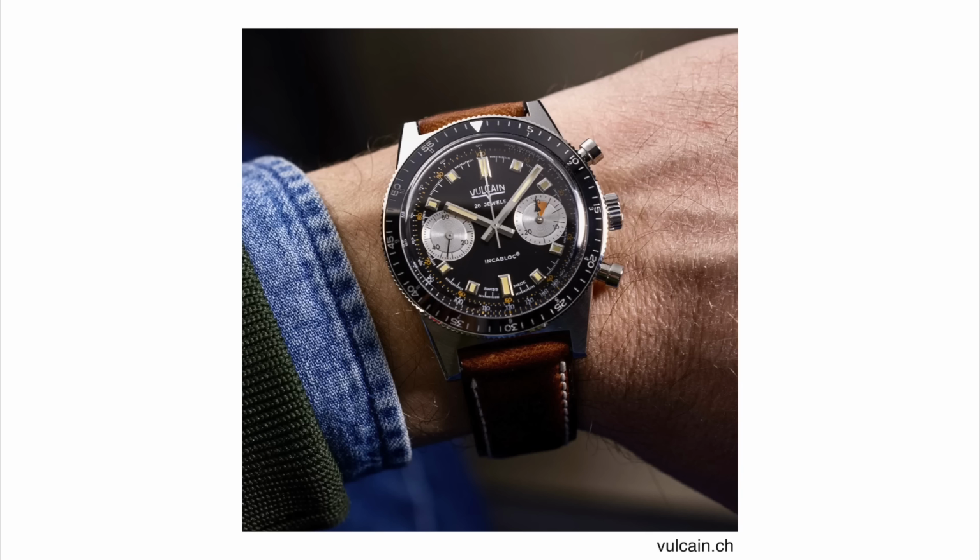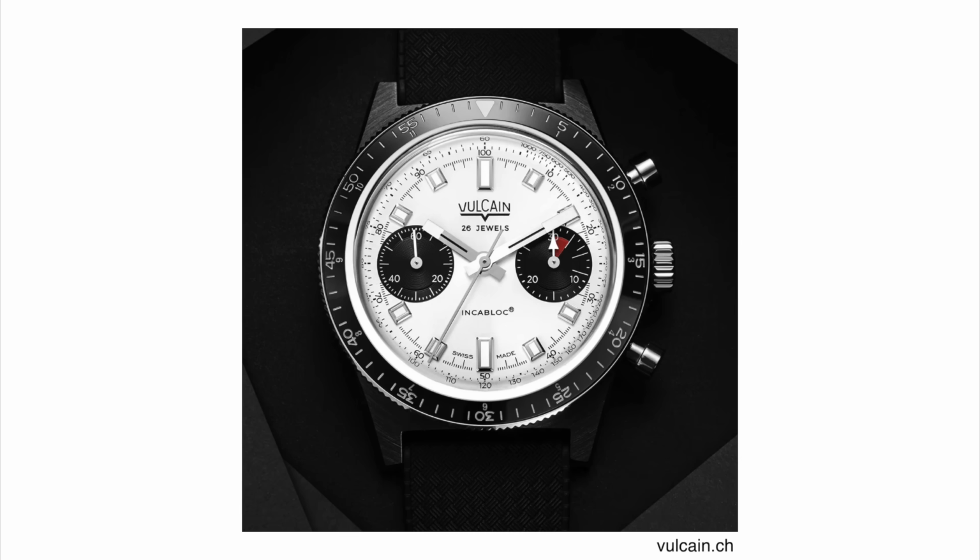This model comes with a 39.7mm diameter. It's about 13mm in case height, which is pretty impressive because this watch does feature an automatic chronograph movement. This one also comes with 200 meters of water resistance. Again, pretty impressive because this one is a chronograph with exposed pushers, but they were able to figure out 200 meters of WR. In terms of the movement, this one is powered by the ETA Valjoux 7753.